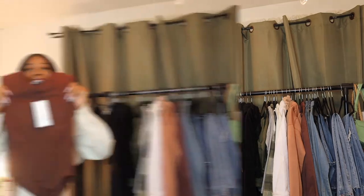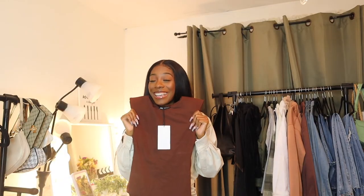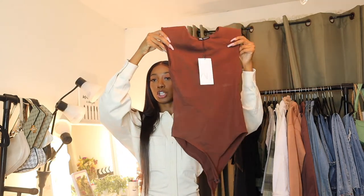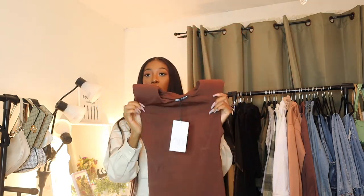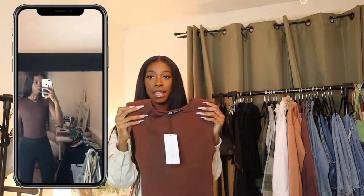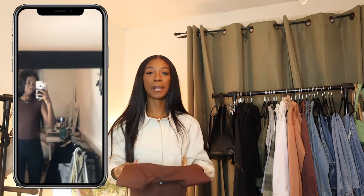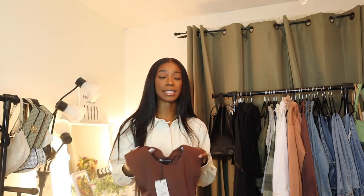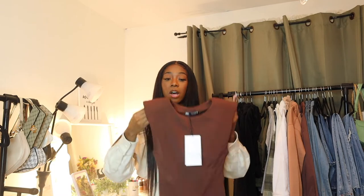Girl, it's another chocolate item. Surprise, surprise. It's a bodysuit though. So it's a brown chocolatey bodysuit, and it has a little shoulder padding detail. Apparently this trend is really European, having shoulder pads on your clothing, but Zara has definitely hopped on the wave and they have a lot of items with a shoulder pad detail. And I think this will look so good with some skin tight black pants.